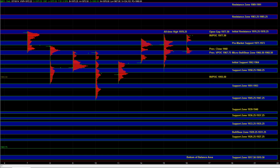So at this point, heading into the open, we have pre-market support 71 to 73, followed by the micro bull bear zone at 66.5 to 68.5. Now buyers can maintain control above the micro bull bear zone, but ideally, if we're going to get a breakout to a new high today, then I'd like to see ES holding above 71 to 73. And we really should not get any deep retracement back down into the micro bull bear zone. So that's one idea to keep in mind.